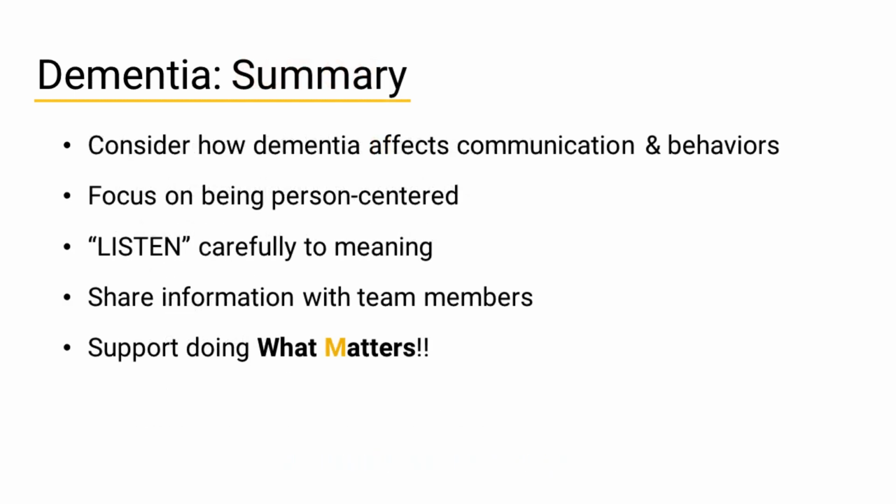In summary, the age-friendly framework helps daily care providers support older adults to do what matters most, including persons living with dementia. Stop and think about what the older person is doing or saying. Consider how losses associated with dementia might be influencing what you see. Focus on the person and being person-centered. Listen with all your senses: what is said, how it's said or sounds, what and when an action occurs, what might it mean, how does it relate to the person's needs, and what matters most to them. As always, work with your team to share information and problem solve together and support doing what matters most.